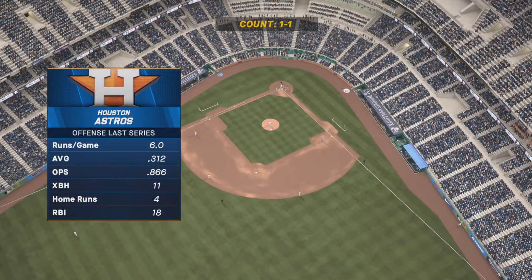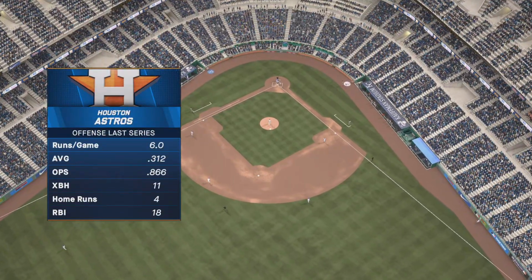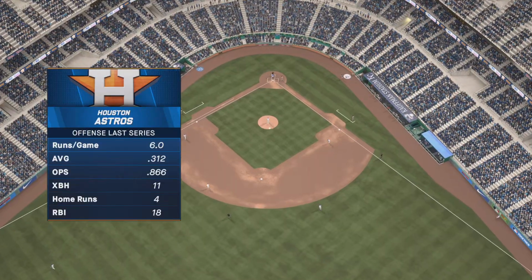Back here at the ballpark, coming off a series where they were red hot at the plate, and a look at the numbers.